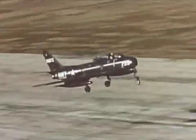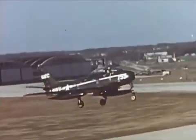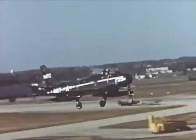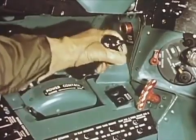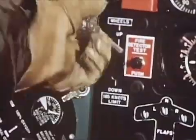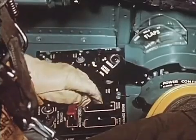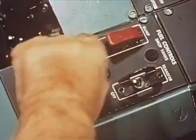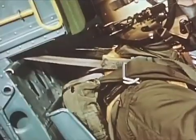Here is an emergency that calls for quick action. Engine failure on takeoff, after you are airborne and with insufficient runway left. Release drop tanks. Throttle off. Gear up. Check flaps down. If time permits, engine master switch off. Fuel shutoff lever off. Purge switch to purge. Check harness.